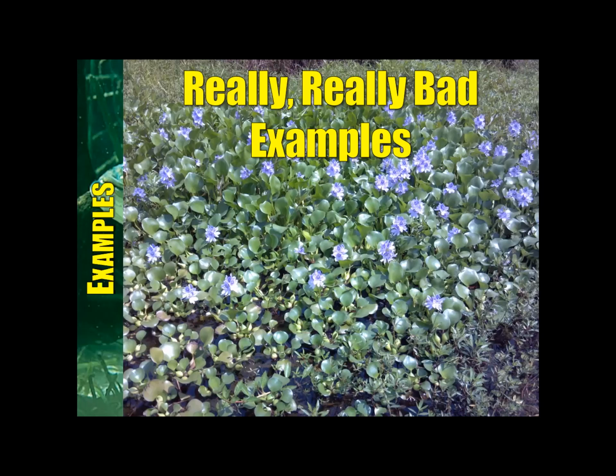It can completely cover up a small impoundment to where you can't even tell that there's water there. And that can even lead to drowning risks. If you have kids or animals that don't realize that that patch of pretty green and purple flowers is actually a pond, you could easily slip down in there and get into some trouble. So this is obviously a big, bad problem.